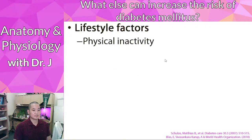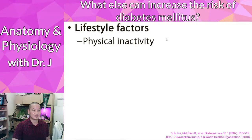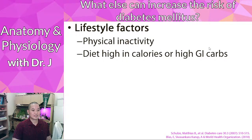All right, so there are also lifestyle factors, and this is why it's important to be mindful of diabetes mellitus, especially if you have a family history or fall into high-risk groups, because there are many factors that affect your risk of developing diabetes. Physical inactivity, being sedentary, sitting down and not getting enough exercise, can increase your risk. And so can a diet high in calories or high glycemic index carbs.